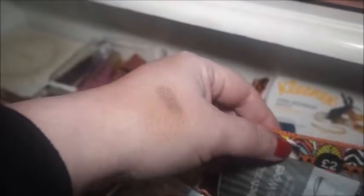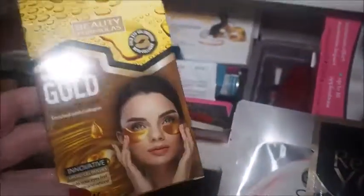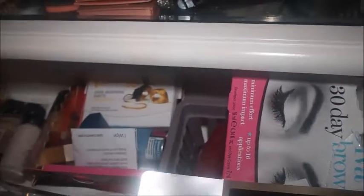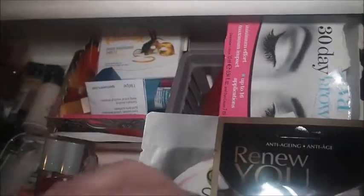What else do we have? These things here, there's just some sheets, some lashes, Minella, more lashes, and then we've got some skincare products. So I've got these Reviving Gold eye gel patches, these Tea Tree Deep Cleansing Nose Pore Strips. I want to do reviews on these. I'm thinking about maybe doing it on camera. Then I've got samples and things. That was a sample when I bought some Dior products.